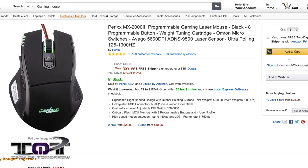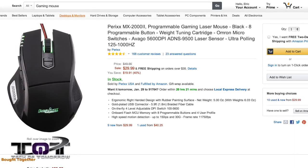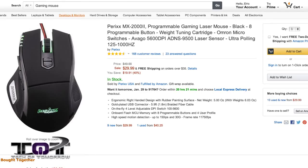So if you're somebody out there looking for a totally programmable gaming mouse, this might be something you're going to want to look at, especially since it has 5-star ratings across the board. Not a lot of products have that. When you see that, it's like, hey, that might be something actually well worth looking into. And so that is pretty much our deal of the month. The thing has 5600 DPI, laser center, ultra polling.